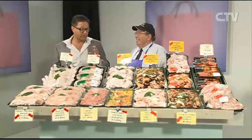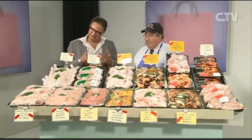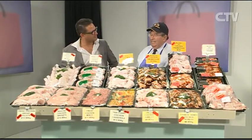$12.95 a kilo. You know what I love to do? The chicken cordon bleus. I slice them open, put a bit of cheese in there, a bit of ham and cheese, crumb them up. Yeah, crumb them up. You can, if you check with the server, either get the big ones or small ones, whatever suits the family. That's great.